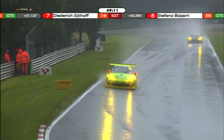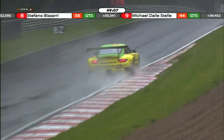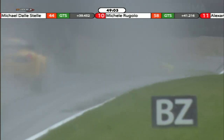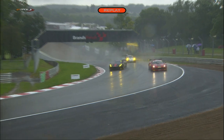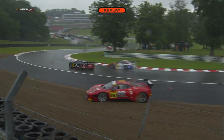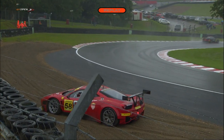And now there's pools of standing water beginning to form on the track. Yes, you can see there the line that the drivers have been taking through is less wet, but on the rest of the circuit, it is just that sheen which shows you how solid the water is there. And we're getting a replay now from Druids, and it's a spin for the Talkinitsa Ferrari into the side of Michele Rugolo. And that promoted Ramon Narak. So Narak gains two places.